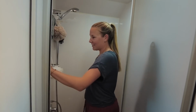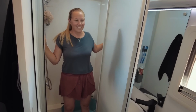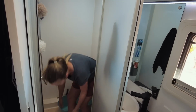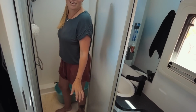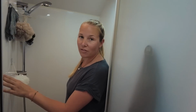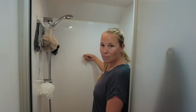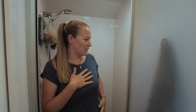Something we have compliments about all the time is how big this shower is. And I'm telling you right now, I love it. It's so good. You can bend over, you can do anything you need to do. There's heaps of space. And part of the reason for that is because it's a fiberglass shell. So there's not like a shower shell in here. That's the back of the caravan, and over here is the side of the caravan. So they haven't had to put an extra wall or anything in there. So yeah, it makes a big difference to the space.